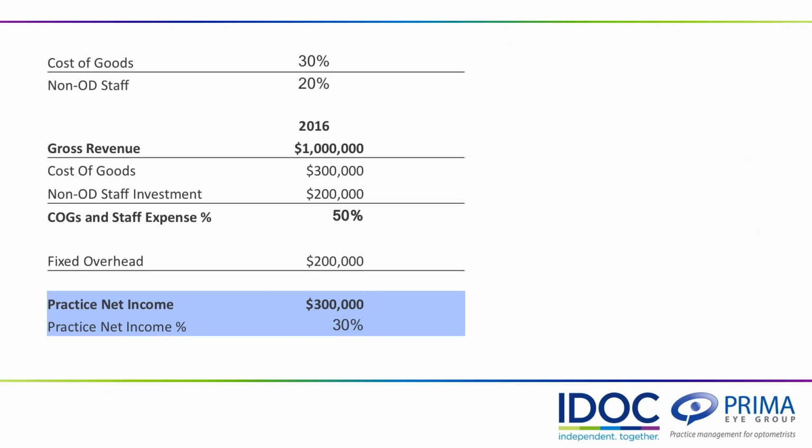So let's take a pretty typical $1 million practice. These are very easy to understand ratios. $1 million practice with that typical 30% cost of goods, 20% for staff, so 50% of the revenues are being spent on cost of goods and staff. We got $200,000 in fixed overhead. Again, that looks just like the ratios we were considering. And the practice nets $300,000, whether it's to one owner or multiple doctors. Who knows? 30% net. So this is basically your textbook example of a practice.